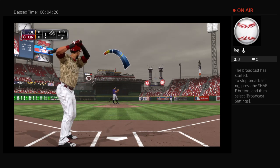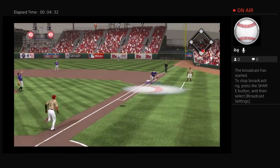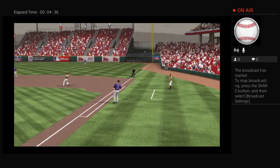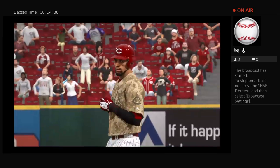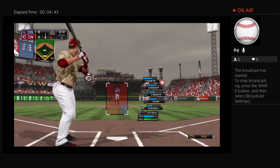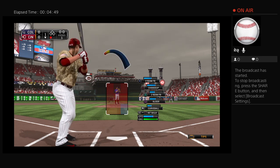Center fielder, Billy Hamilton. Swinging, a high pop, drifting into foul territory. Morneau is there to make the catch, and it's a one-pitch out to start the home first. So the bases are empty with one man gone. And standing in, a power threat in Todd Frazier, the third baseman.